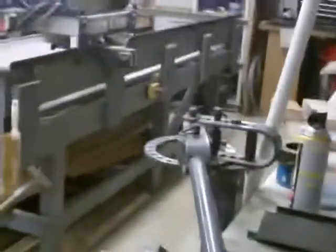But anyway, just wanted to give you a brief tour of my facilities and some of the tools and so forth that I had to work with.